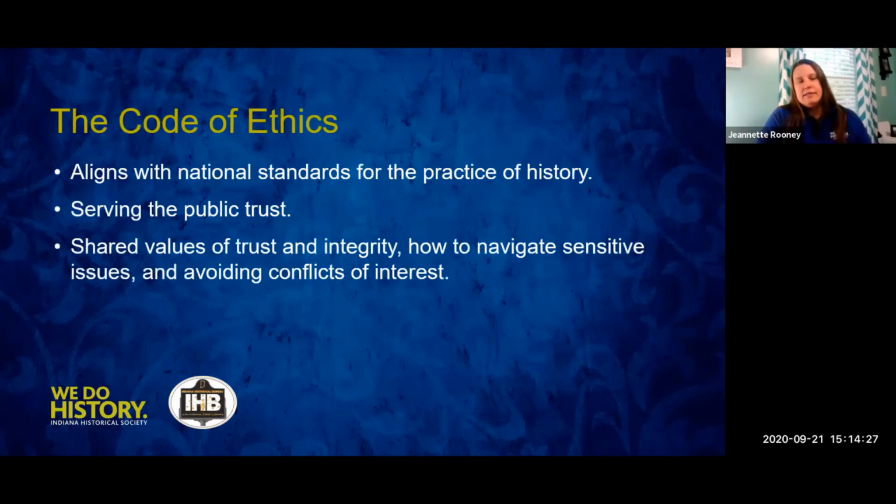The Code of Ethics is also outlined in your guide. It was drafted to bring the Indiana County Historian Program more in alignment with the codes of ethics shared by the National Council on Public History and the American Historical Association. And we've included links to the full text of those in the guide if you'd like to explore them a little more fully.